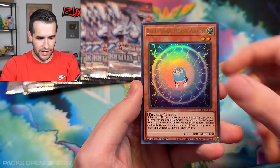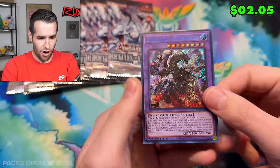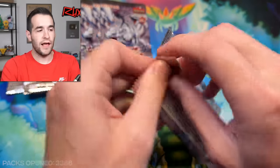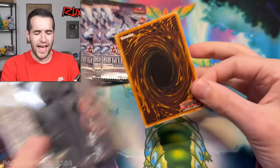Sprite, Toy Box. We have Electrode. And Garganol, the Dust Dragon. That's another good secret rare. Just a few packs left.